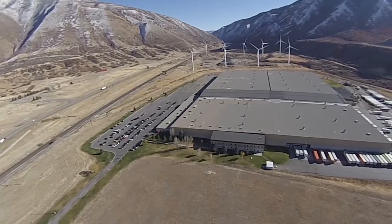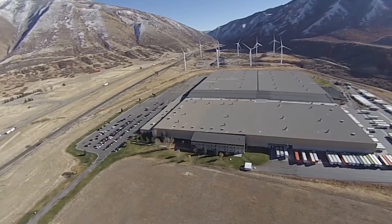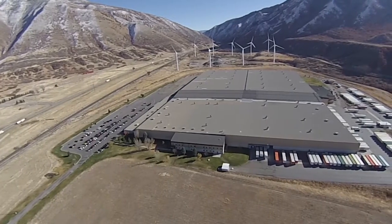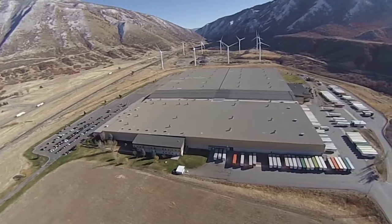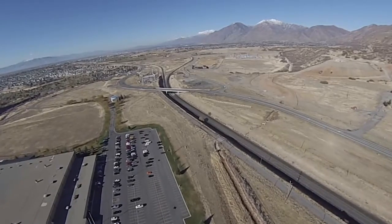Also, logistically speaking, we distribute all over the Western United States, and it's strategically located next to I-15, where you can go north or south, and also we have Highway 6 right here, where we can travel east very easy.